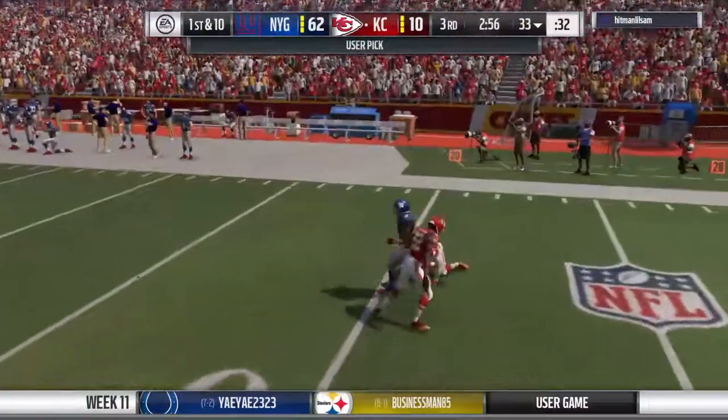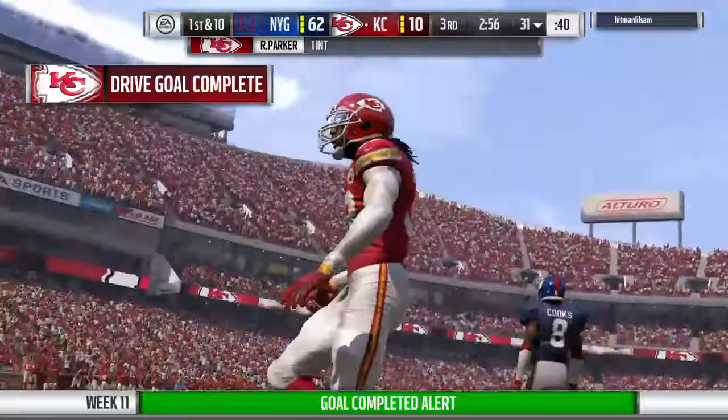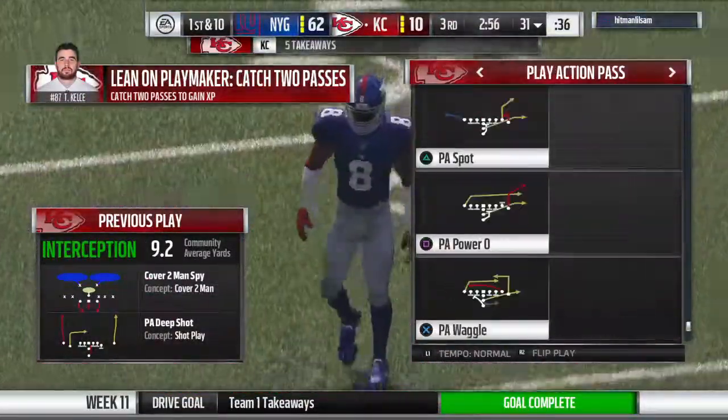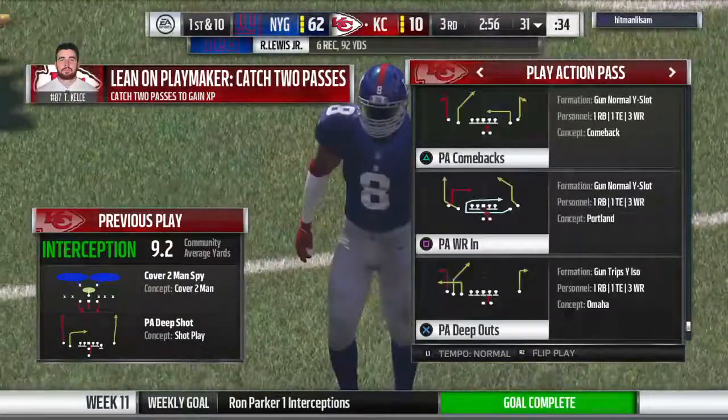Into double coverage, and it's intercepted. Picked off by the safety here, Ron Parker. And his guys are going to take over at the 31-yard line. And the Chiefs now getting set to go.